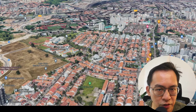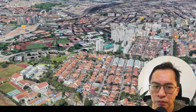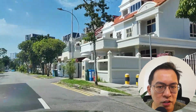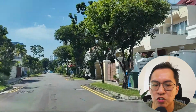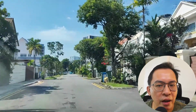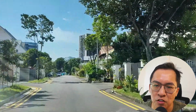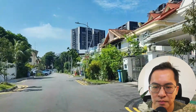This area is quite huge. It covers landed properties along Macpherson Road towards Upper Aljunied Road. This landed area is not very well known like East Coast, Bukit Timah or even Serangoon Garden. But it offers an alternative for landed owners to own a piece of freehold land outside the city area at a more affordable prices.